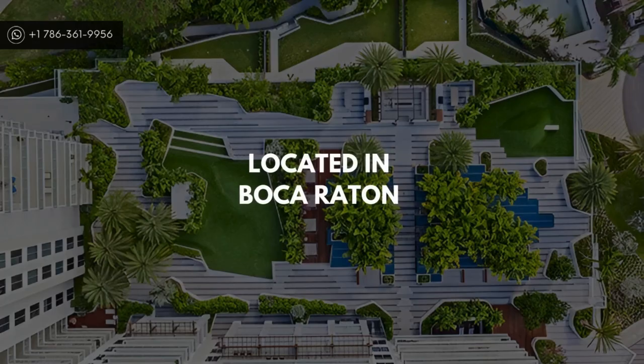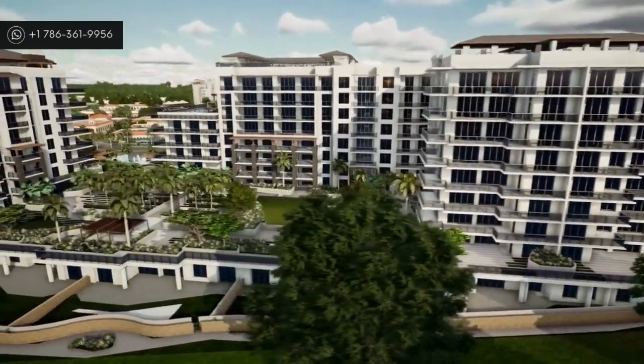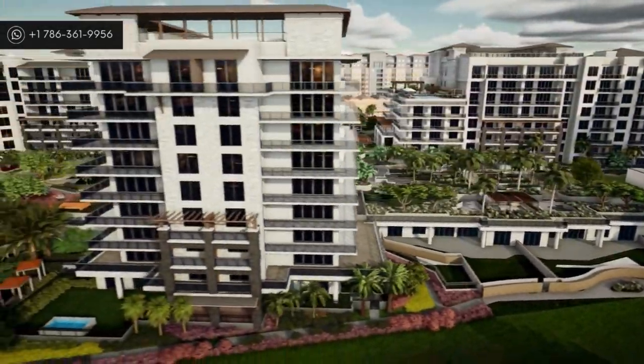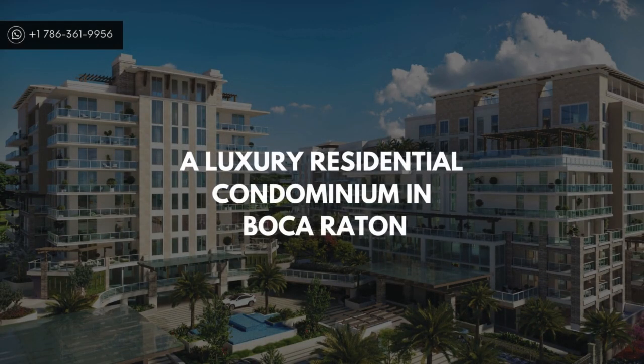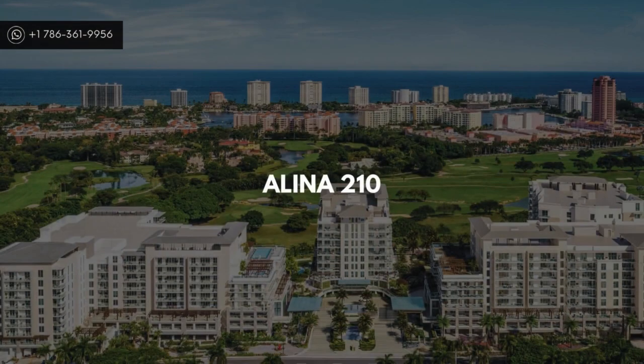Located in Boca Raton. A luxury residential condominium in Boca Raton. Alina 210.